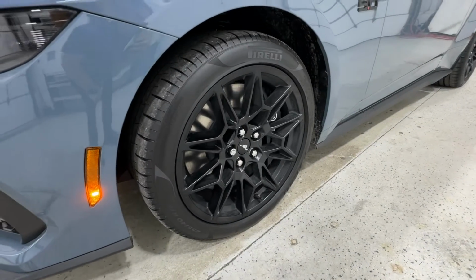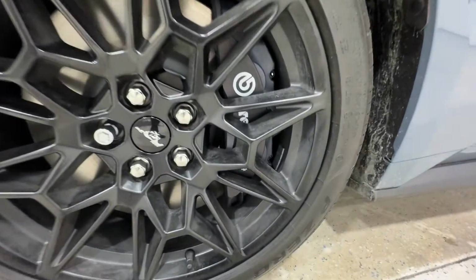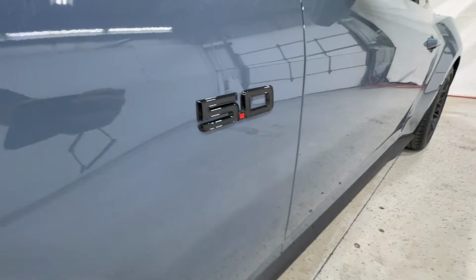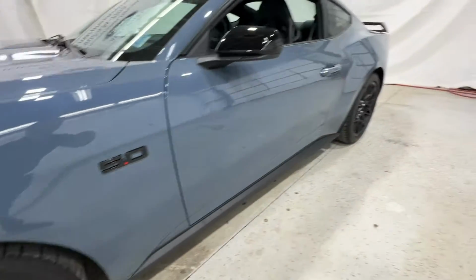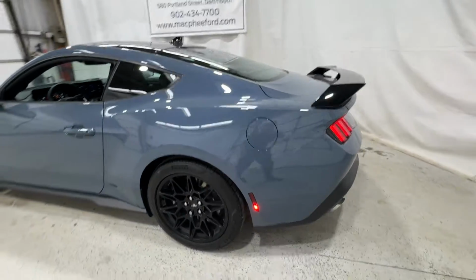So you've got these nice black wheels, wrapped in a summer-only performance tire. You also have 6-piston Brembo brakes as well, so you have that massive stopping power. Blacked out 5-liter badge there on the side. This is going to be your fastback model, or a coupe.